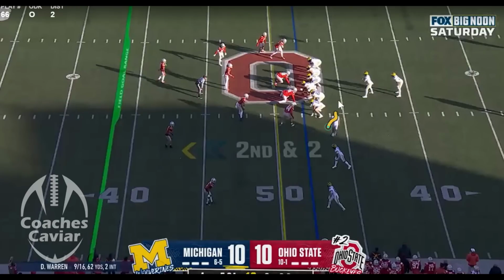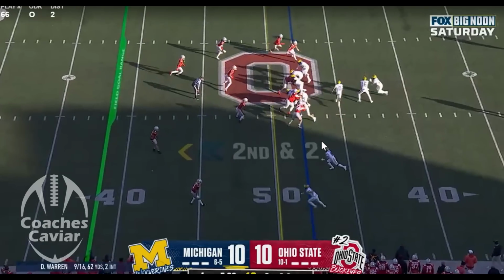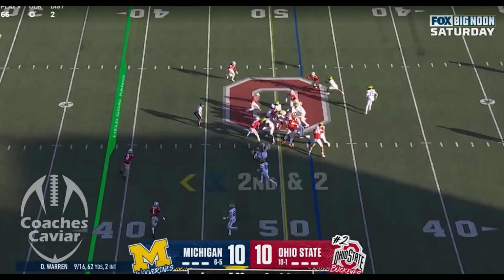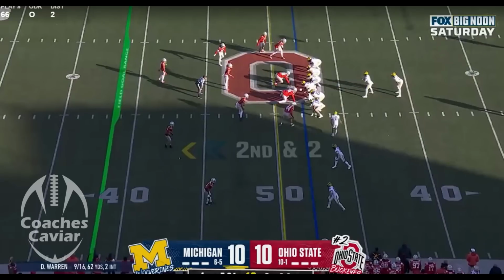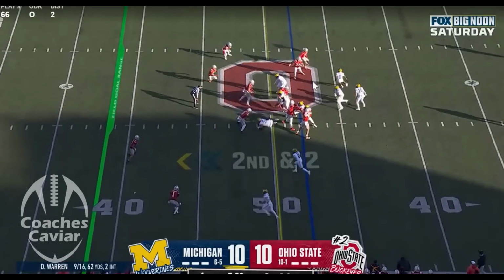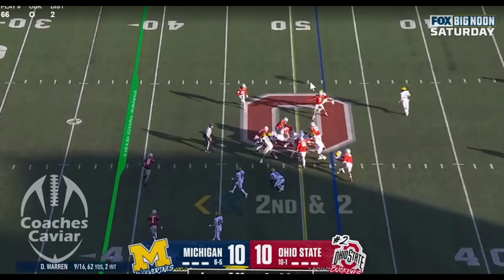Another unbalanced set. This time getting a little motion here, trying to fake it across. It's still inside zone here. Nothing changes. Same look, inside zone, faking across. Gets a little bit of eyes to this on 2nd and 2. So still just want to run this thing downhill. You got a wide 5. I don't know what they think they're doing right there with the wide 5. Easy 1st down on 2nd and 2.